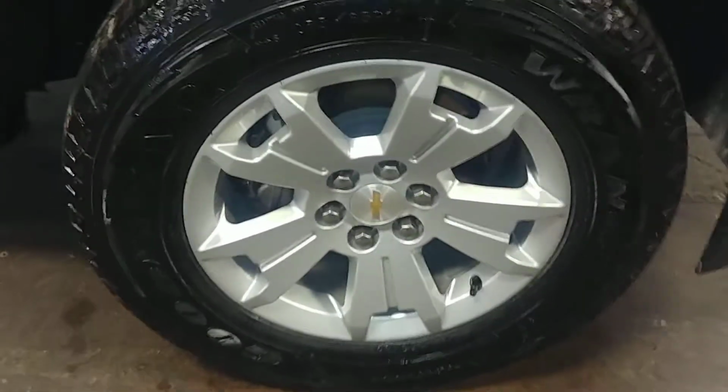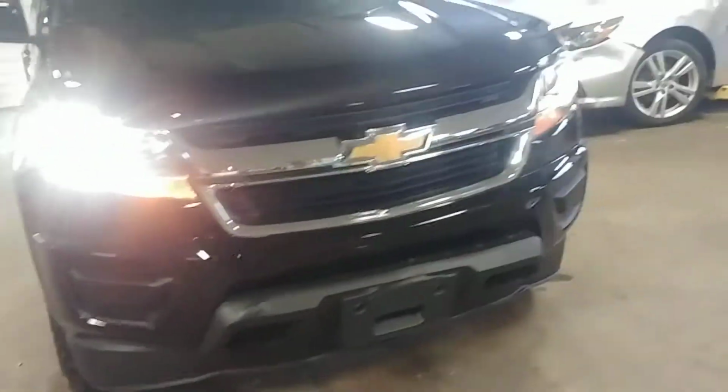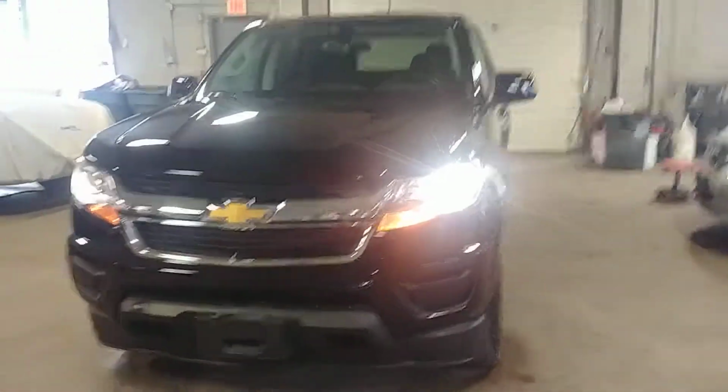Front fender looks pretty good. Front passenger rim looks very nice. I don't see curbing on this one. Your tire tread is over 10/32nds. Pretty much completes the tour. Lights are working. Car is on.